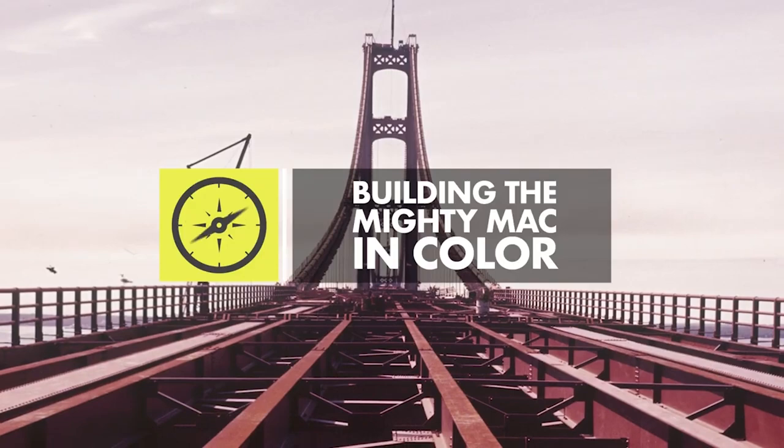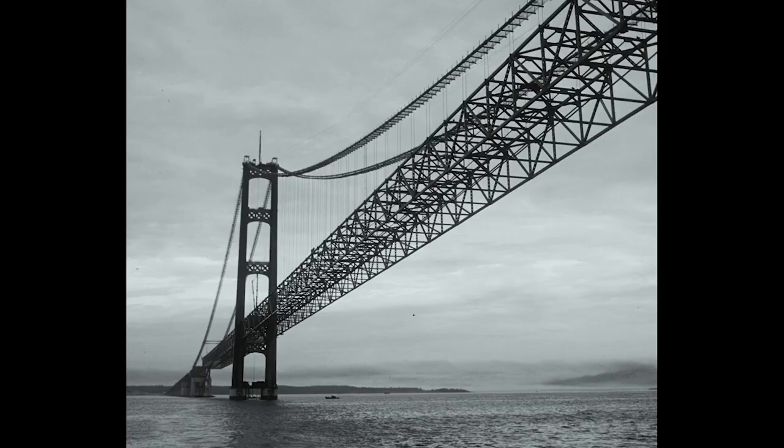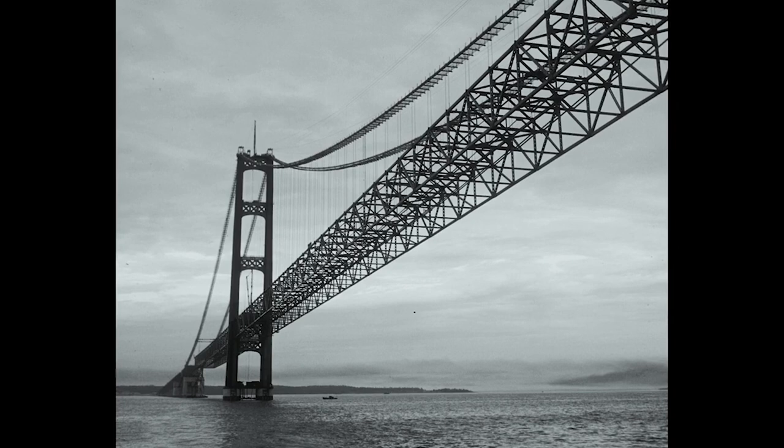Most photos of the building of the Mackinac Bridge that you're likely to come across will look like this. An impressive sight for sure, but even more impressive is a sight like this.